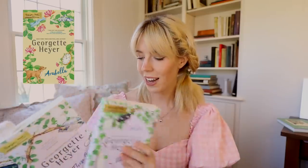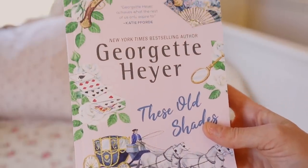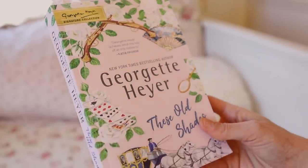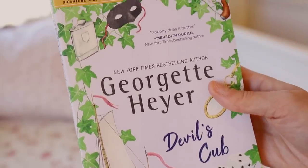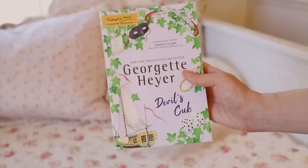My personal favorite is Arabella, but I recently read These Old Shades, and although I didn't love it the first half, throughout the second half, I couldn't put it down. I really, really enjoyed it. They all have such different plot lines, but there's always romance, and the vibes are really just immaculate with these. They can be daunting because they read a bit more like a classic, but if you've ever wanted to pick one up, I recommend Arabella because I found that one the easiest for me to get through and then ended up really enjoying.